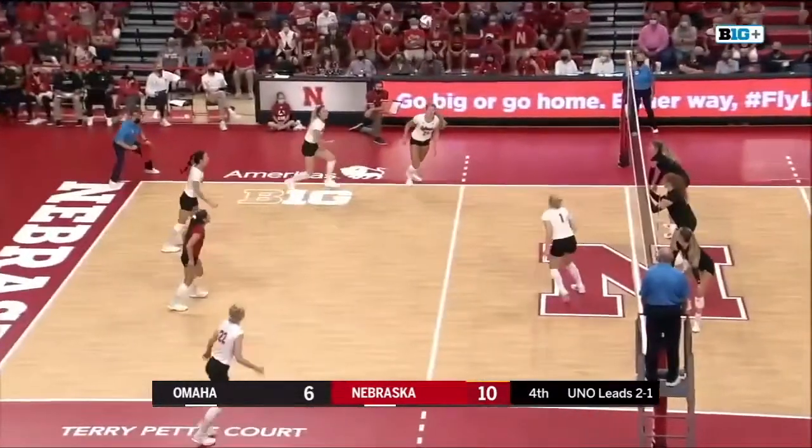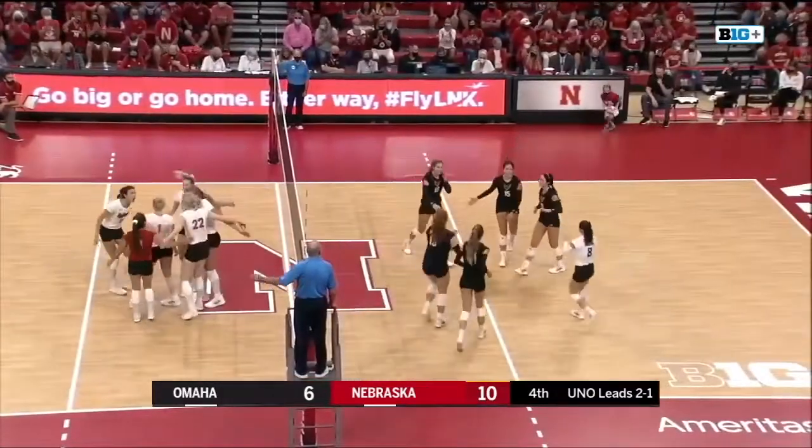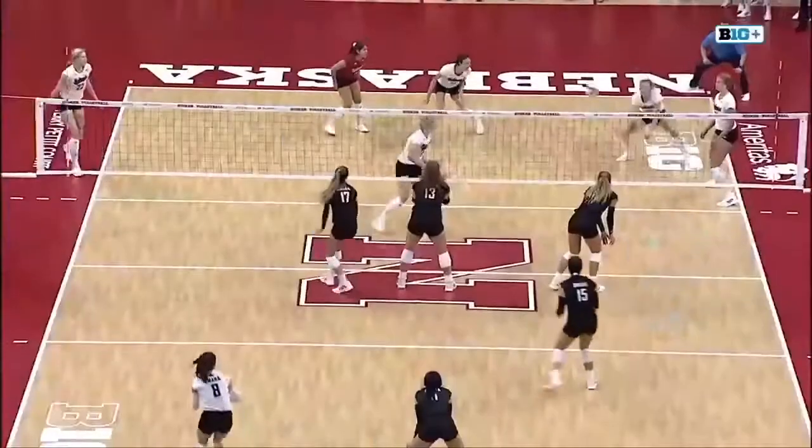Again right there. 10-6 Big Red. Serve goes to Kubik. Perfect pass. Right side. And Krause brings the heat. 11-6. That's a big one.